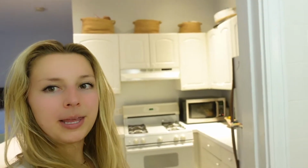And then our kitchen, nothing really to write home about. It's not super updated, but it gets the job done, and we've made use of storage where we can. So we've got some baskets that you can see up here that hold my swimsuits, hair accessories, that sort of thing. And then same goes for this other side.